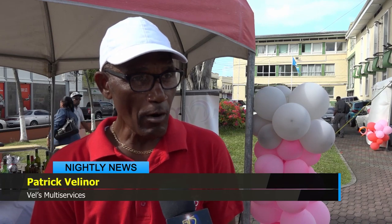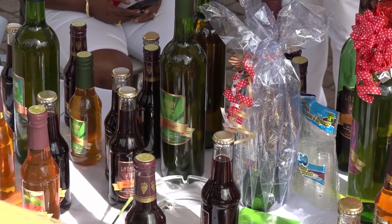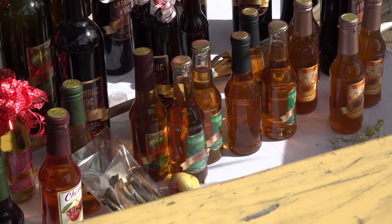I am into the production of local wines. Local brooms, and packaging the dried produce and selling it to the supermarkets. But my most popular product is the wine, and it is now known as the leading one. Most people know it from all my products. They even consider me as the local wine guy.